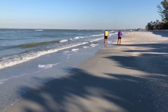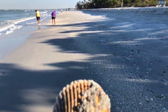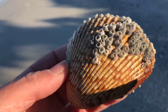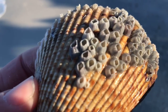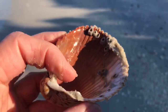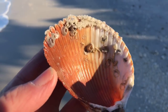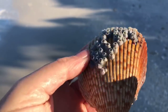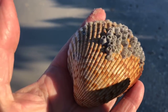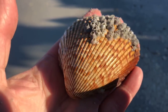There's a neat cockle shell. Look at this. This one's all covered in barnacles. It's kind of cool, huh? It's even got some on the inside. The cockle shell. Beautiful shells. You find some pretty nice size ones. This is probably a large cockle right here. You find them a little bigger than that though.